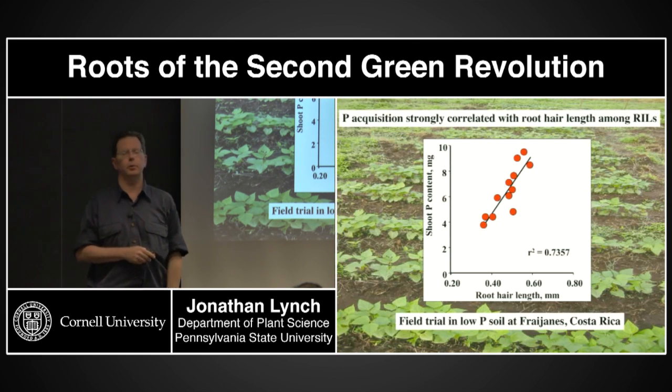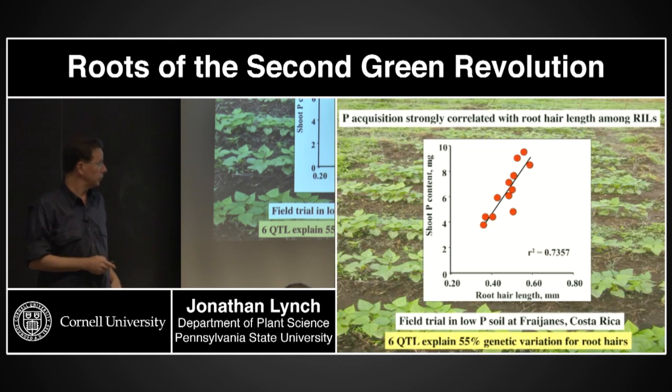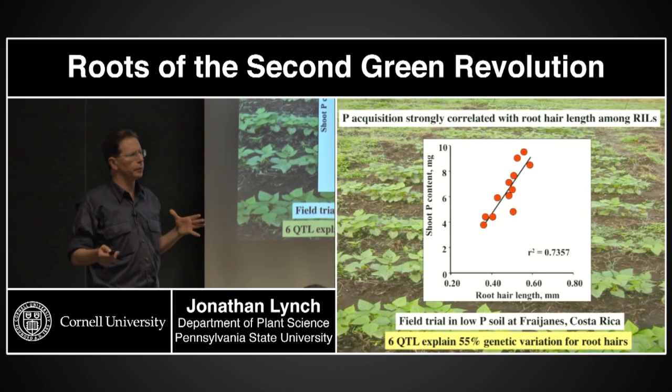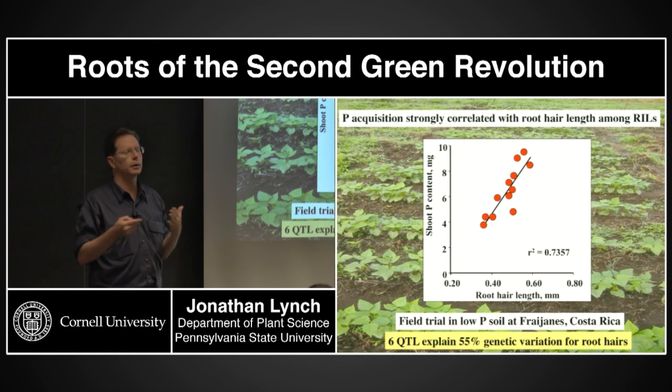So this obviously is an important trait for phosphorus acquisition. This is a relatively simple trait. 6 loci explained over half the variation. Now, of course, as you know, in breeding, you're trying to combine useful traits, and so we're interested in the synergism or in possible antagonism of these traits.